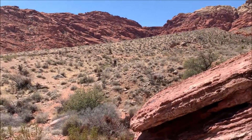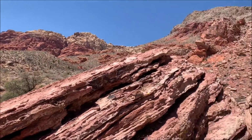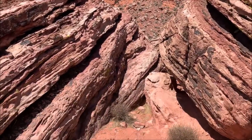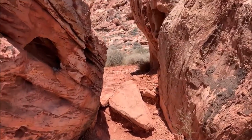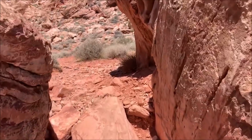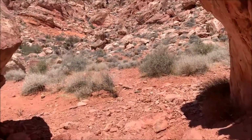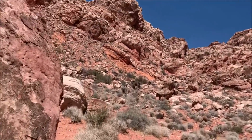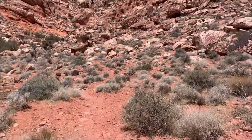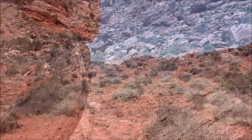I'm on a trail I've never been on before, just looking for new stuff to see. I'll keep my eyes open for anything ancient, but just going on a little exploring mission today. Too nice to be sitting inside, that's for sure. But ooh, we'll see how far we can get here.